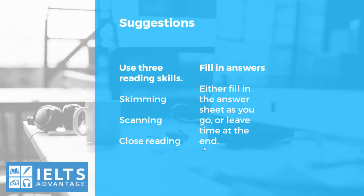But I know lots of students don't like doing that because they like to focus on the text, they like to focus on the reading, and they put the correct answer beside the text and then they transfer at the end. Find out what works for you. If the first technique works for you, do that. If it doesn't, try the second technique and see if that works for you.